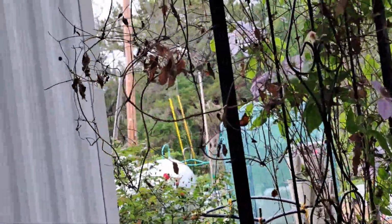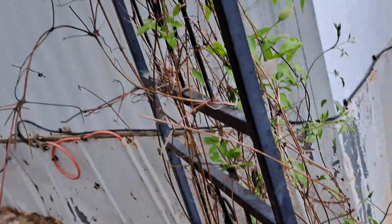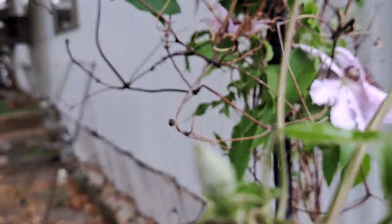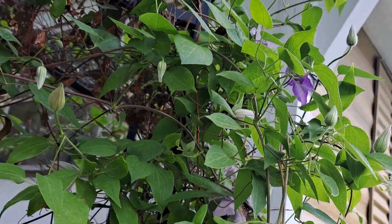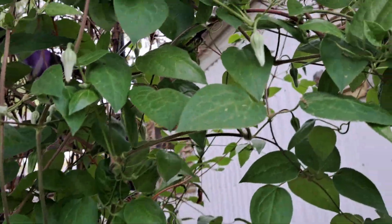And this is the lavender and the purple one. See the one right there? It's lavender. And all of these up here are lavender. And the one way up there is purple, but I can't get to it. But it's purple. Just look at all these blooms fixing to open right there. There's blooms everywhere.